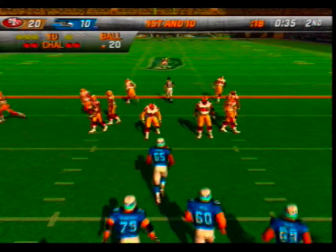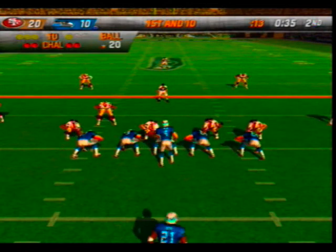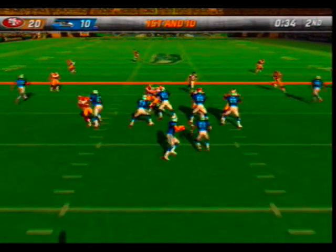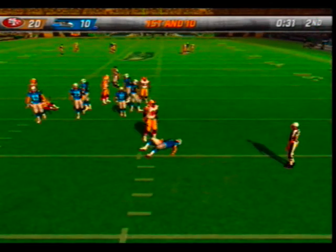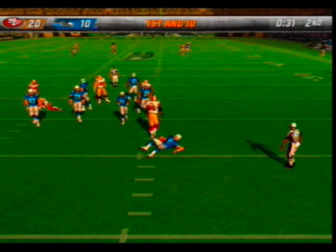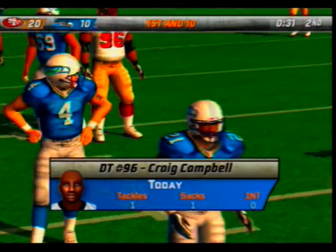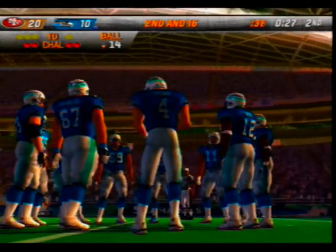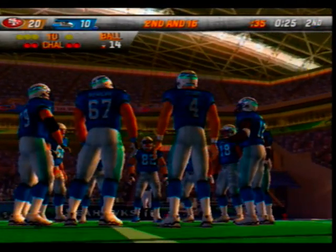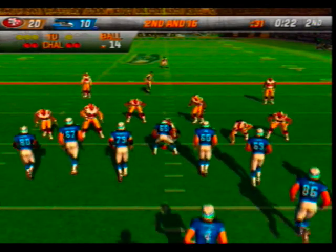Ball on their own 20. Ball on the 20-yard line. Seattle comes out in their nickel package. Closing in, he can't get away. The defense likes to keep the pressure on. They'll bring extra guys on an overloaded side, hoping for turnover opportunities. Now in second and long after the sack.